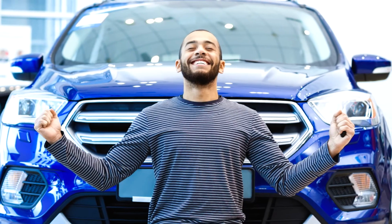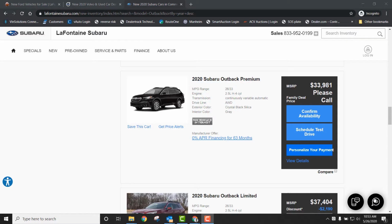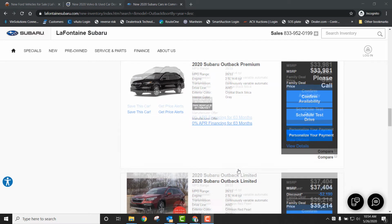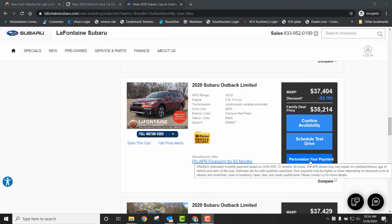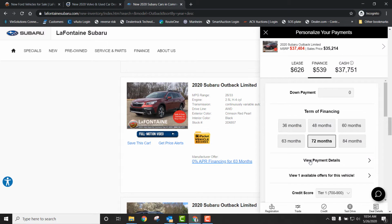With the power of LaFontaine Digital Retailing, you're just a few clicks away from finding the car of your dreams at a payment you can afford. Let me show you how it's done. Here we are on the LaFontaine Subaru website. Once you've found the inventory that you're looking for, simply select that vehicle or click on Personalize your payment. Our payment calculator works in real time, so you can choose from lease, finance, or even pay cash.